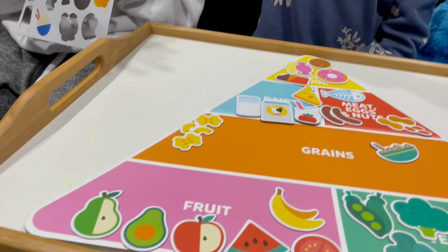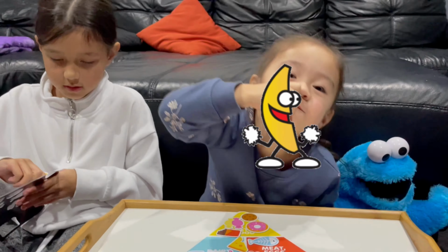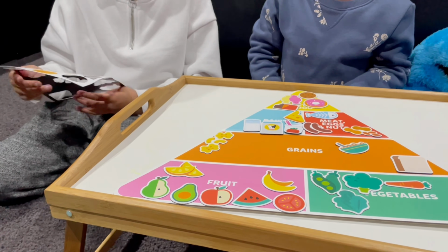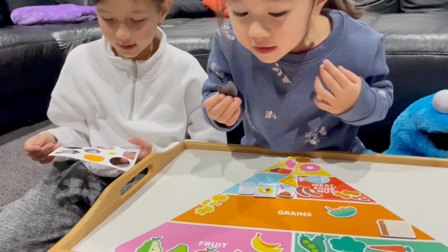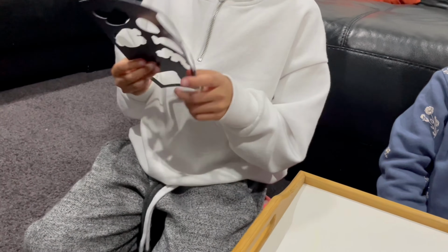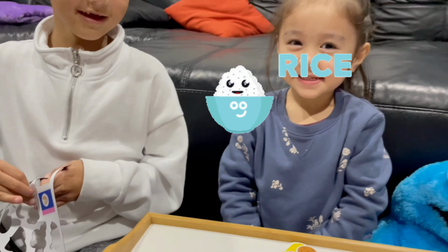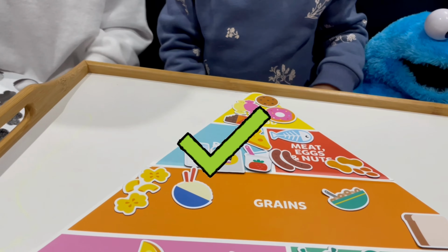Orange is a fruit, isn't it? My banana. Yummy. Okay, so you can put it where it goes, not where you want. Where does it go? I'm going to get the rice. Mummy loves rice. I'm going to put it in grains. Yep. So there's how many left now? Three.